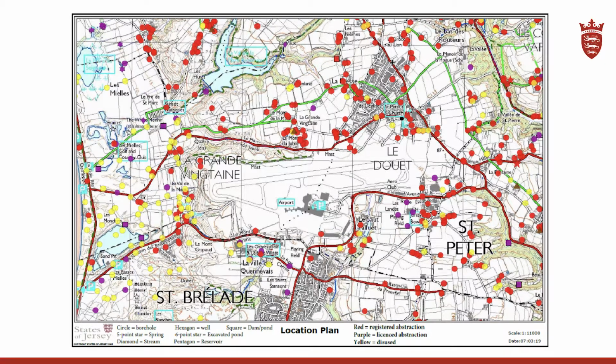Just so we get our bearings, we've got the main airport, the main runway. We've got Jubilee Hill coming down. Then we've got Leeds here, Leeds Village. Okay, so the borehole that Stuart mentioned that the lady had a concern about, and we went to sample, was in that collection there of dwellings.